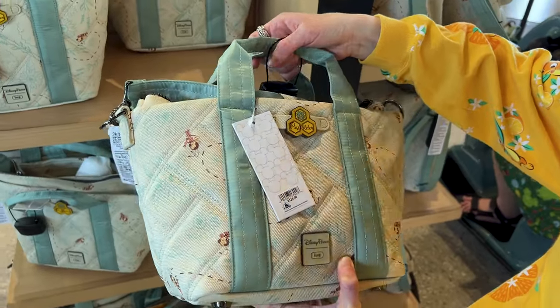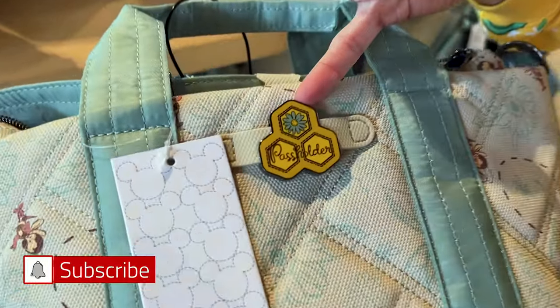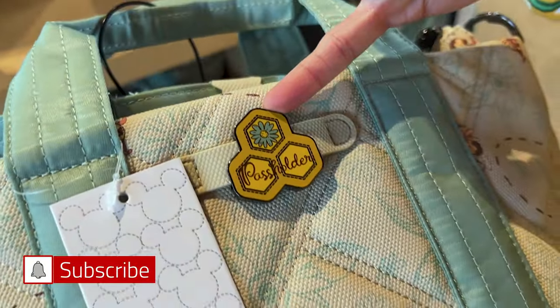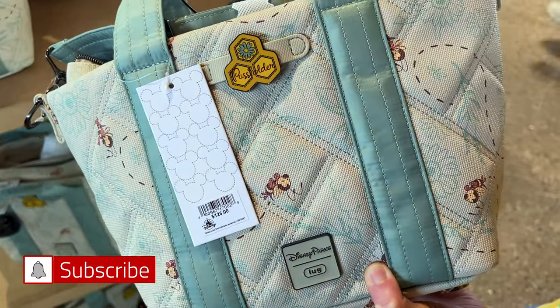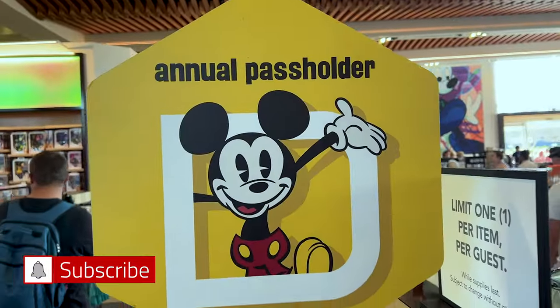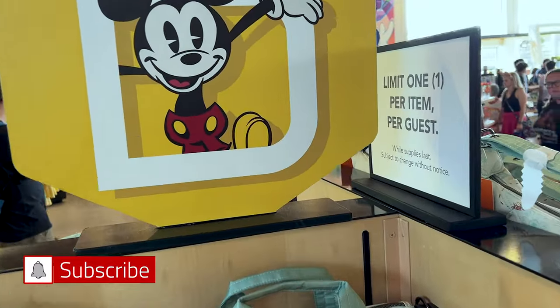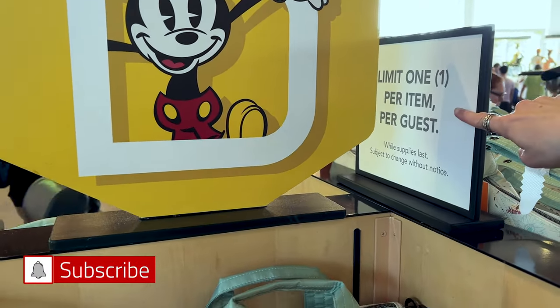They have a lug bag, but I just saw something. It's a pass holder bag. You see that, Emma? Yeah, it's themed to a bee. So they also have merchandise themed to a bee, a honeybee. Yeah, it's an annual pass holder. So you do have to have your annual pass. One per item per guest.